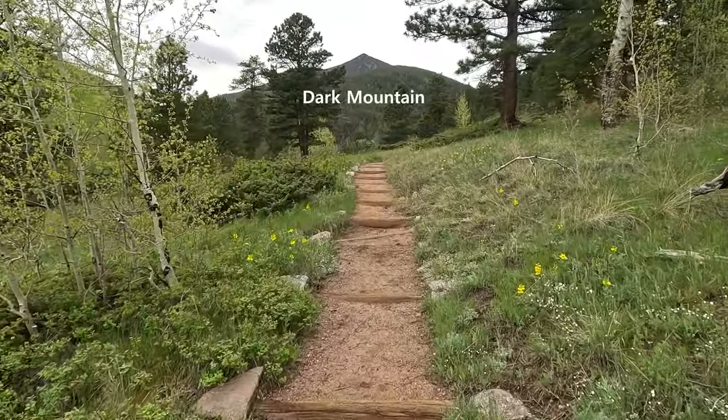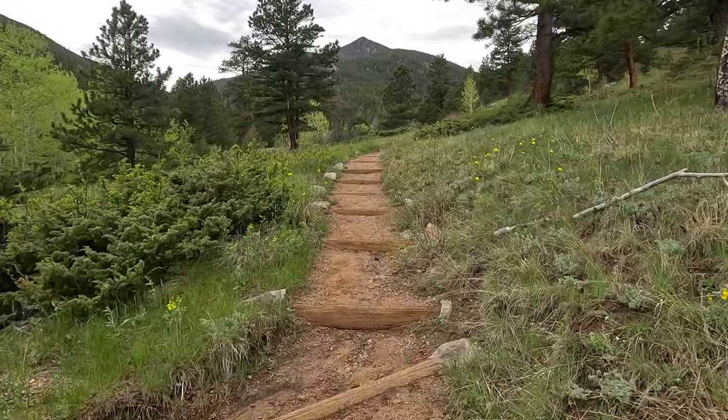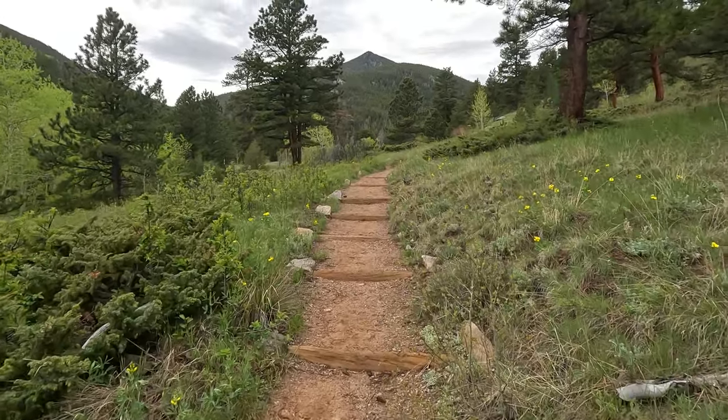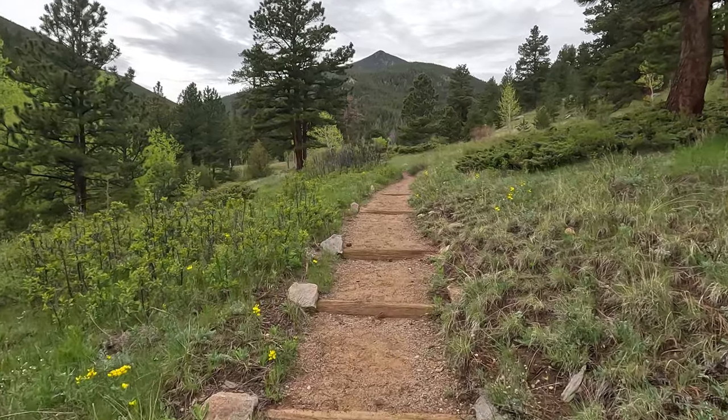That's gonna be Dark Mountain sticking up right there in front of us. I've got a couple videos on that. That's a real nice hike if you want to get away from people.